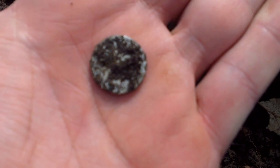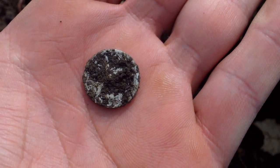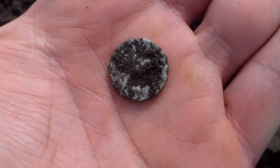And I got my first signal, a 42, but out pops a Barber dime. I believe it's a Barber. I can see part of a wreath on the back of it, so I will get that cleaned up later and let you know what it is.